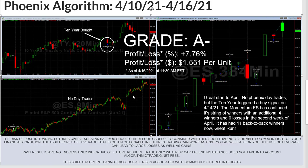There was one trade in particular that would have been nice if we would have captured, but then the momentum ES algorithm actually hit it out of the park again with 4 winners, and it didn't have a single loser. So that brings the run on that algorithm to 11 back-to-back winners.